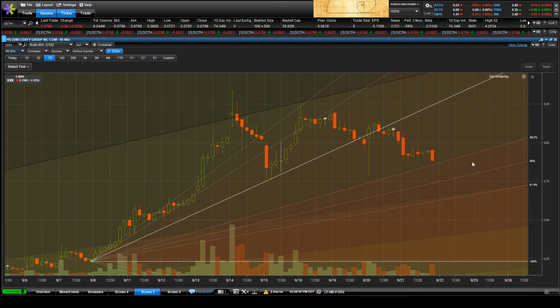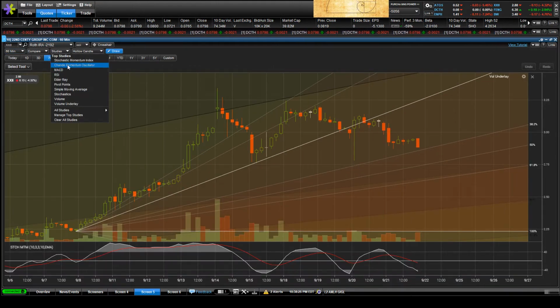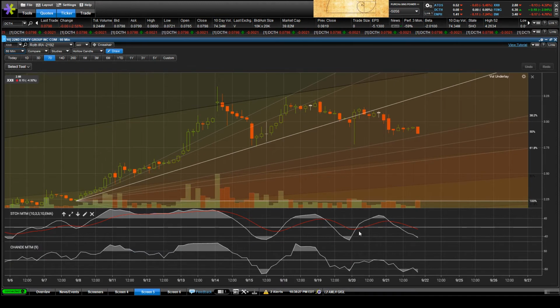So again, I think that we're testing in this lower fib here on the 38.2. It's not scary to me yet. What would be scary is if we're getting down to this 50% line and not recovering at all. But let's pull up a couple of studies and see how it looks compared to yesterday, and see if we can garner any information from that.